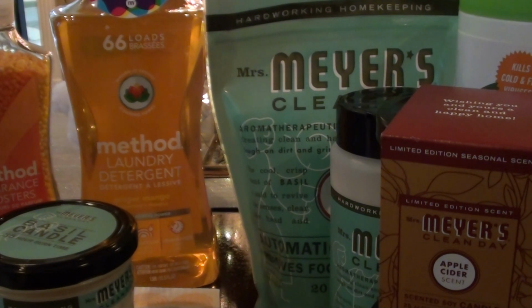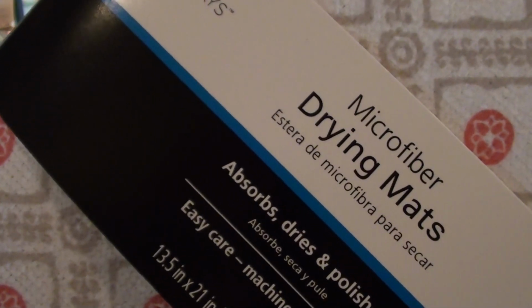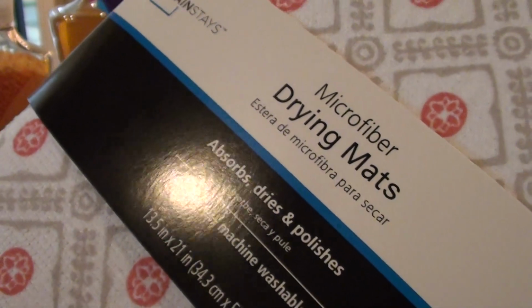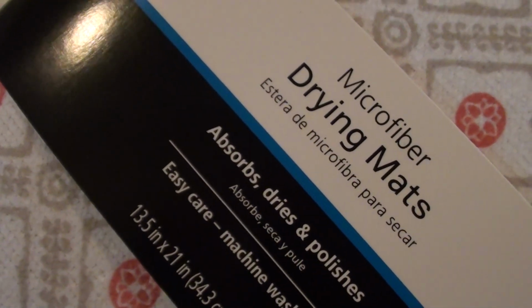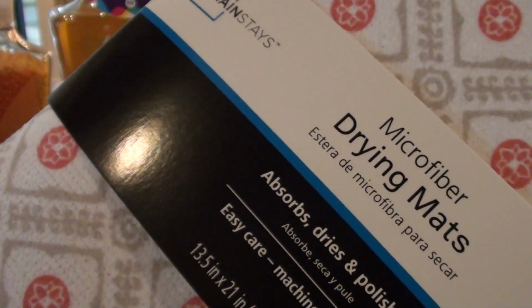Okay, and then I have 2 things that aren't from Grove, but I just thought since it's kind of like a cleaning / house haul, I'd go ahead and throw these in. So I picked these up from Walmart, and I thought they were the cutest things. So I already use a microfiber drying mat, and I've been needing to replace mine for a while because they get yucky after a while, even after you wash them.